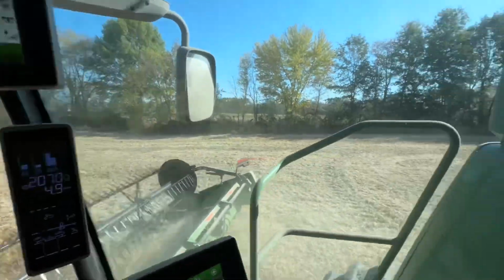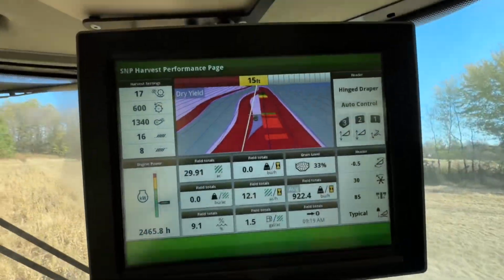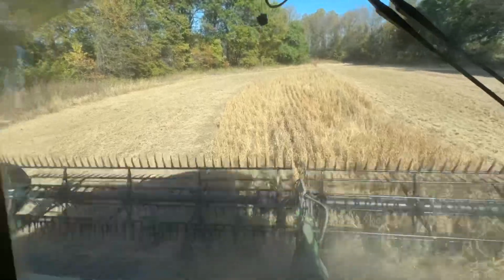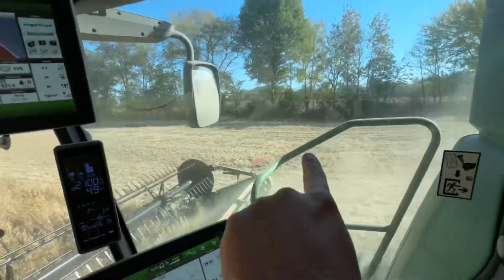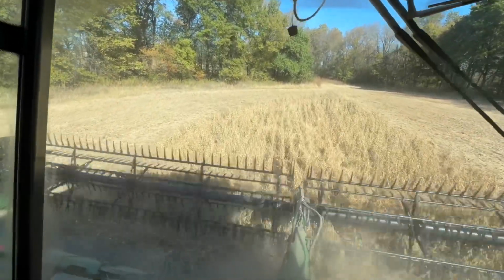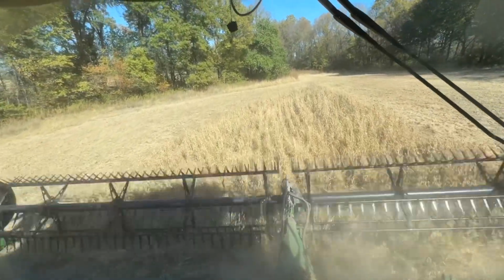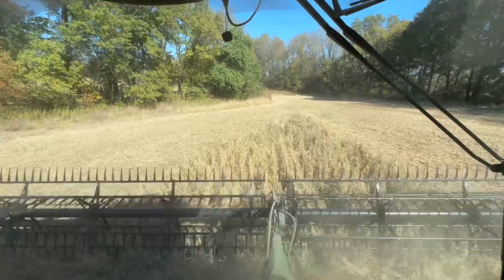Surprise, surprise, the patch of beans way back in the woods with trees all around it was not very good. Really thin stand and no stand over there or over there. So you're left with about 80 feet up the middle that actually has something growing on it, which still isn't very much because the deer like to eat it.